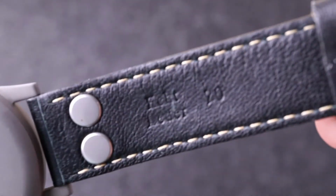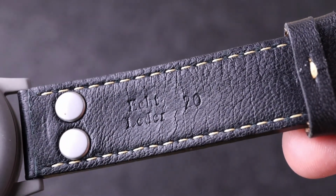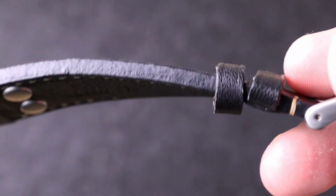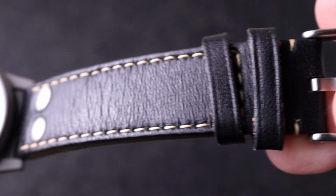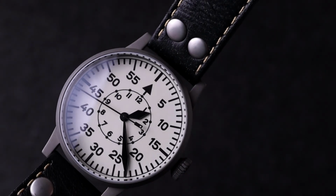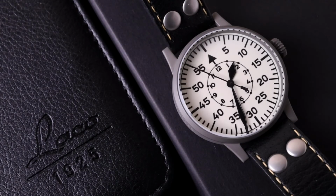Now again, staying true to its heritage, this watch comes with a thick black calf leather strap with rivets. The quality of this strap is unbeatable at this price. It's super soft, super supple, and will certainly last you a long time. As a true Flieger or pilot's watch, Laco does an amazing job staying true to its heritage.